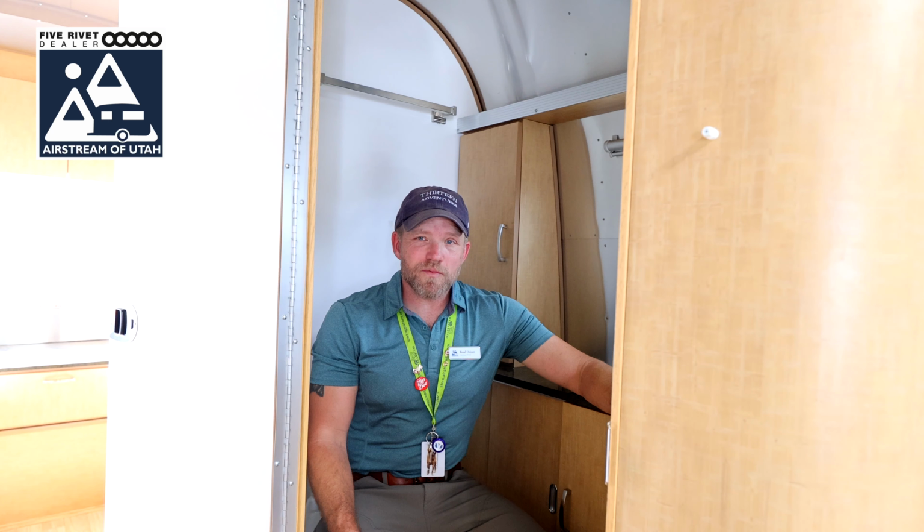One of my other favorite models we have on the lot here is this 2016 25-foot rear bed, twin bed, Flying Cloud model. I don't know what it is about this model, but the leather that they put in here is super soft and these seats are extra comfortable compared to every other model I've ever been in. Exceptionally maintained and ready for you to take on your next adventure.